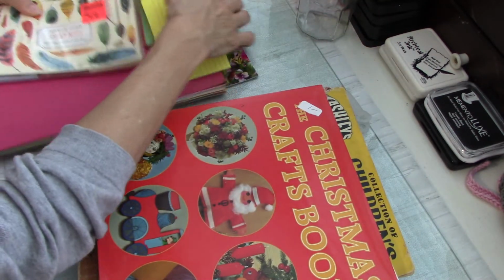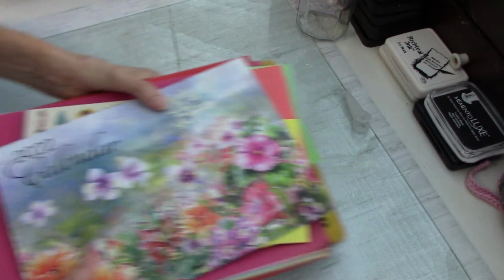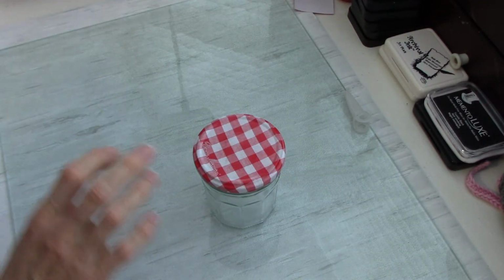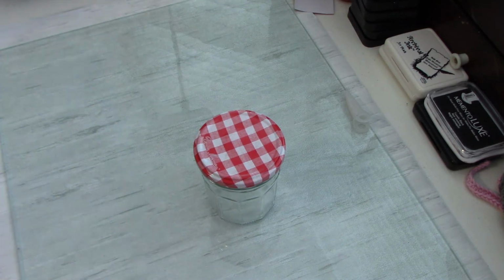Let me just put these in here before I go on to show you the little craft that I have. And let me put these down. That's a heavy stack. Okay, so I've done this for years, and of course I'm not prepared, so let me just grab what I have here.